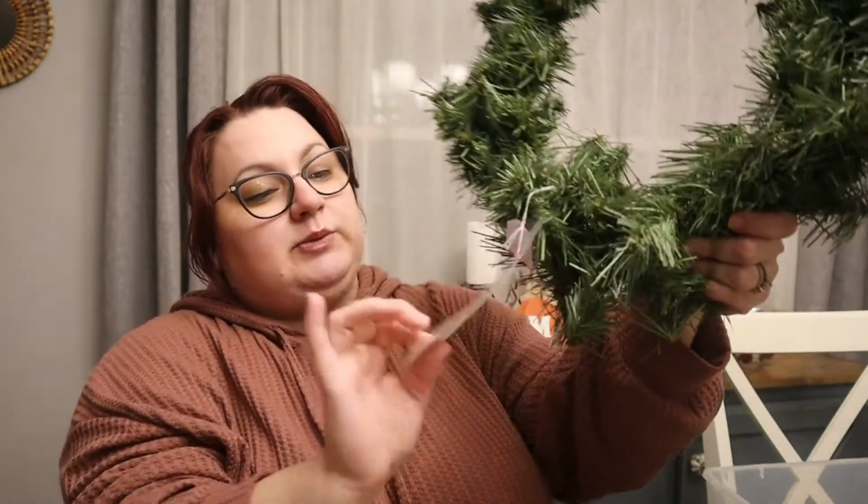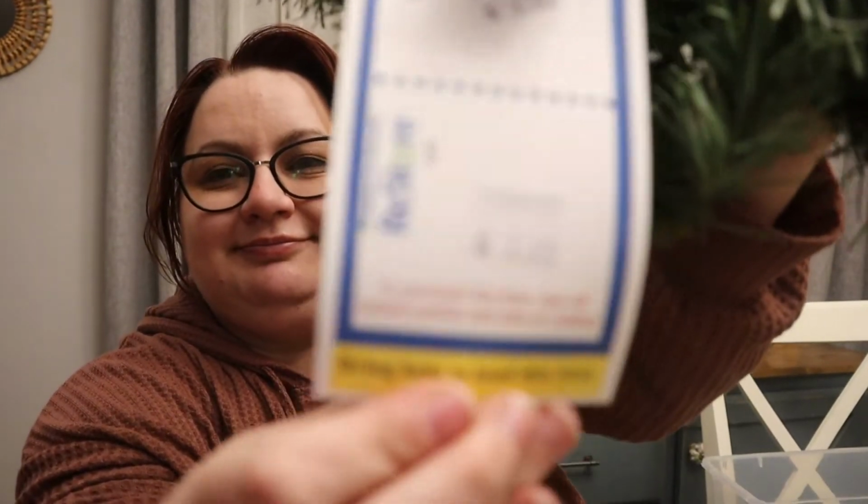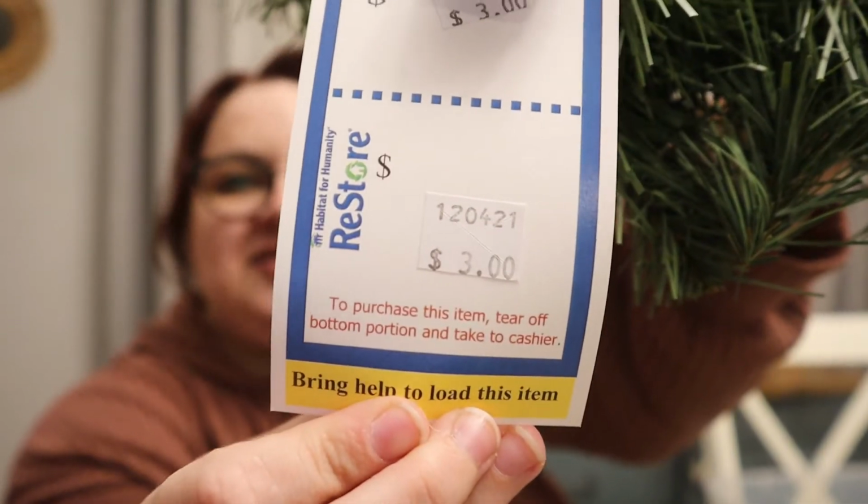And the price on this one, $3. I mean, that's amazing. $3. At Dollar Tree, I like to shop there a lot, but their wreaths, I don't even have one. I don't buy them, the Christmas ones, because they're so puny.